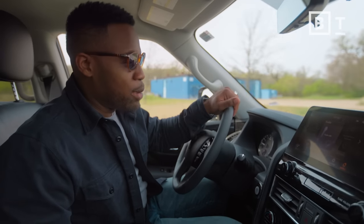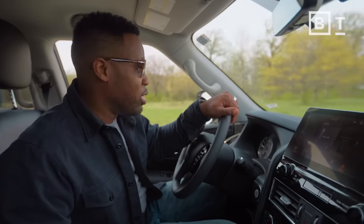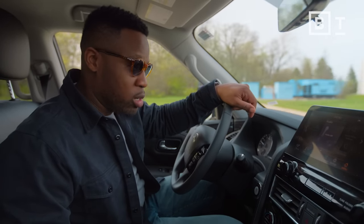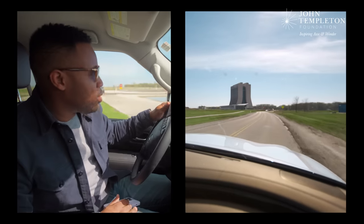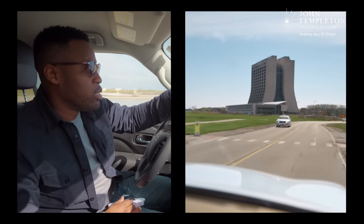There's a lot about the landscape here that's really interesting, like these ridges in the earth where you can imagine the tunnels are for the particles to be run through. Oh, there it is. Very formidable building. It kind of looks like something out of a sci-fi movie.